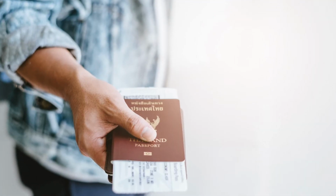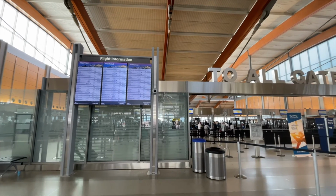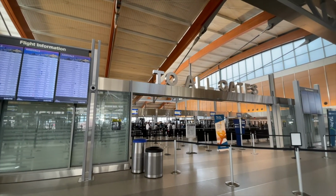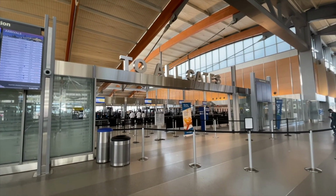First, make sure that you have your ID and your boarding pass out and available to show the screening agent. I would highly recommend that before you ever get in the security line, that you've already pulled out your ID and your boarding pass to show the screening agent, and keep those in your hand while you make your way up to the first agent that you're going to encounter.